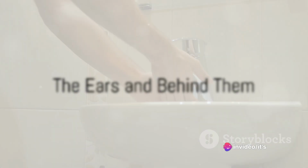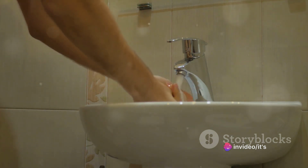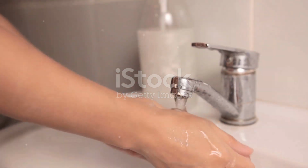Ever ponder on the nitty-gritty of your personal hygiene routine? Today, we're delving deep into the world of cleanliness, highlighting those often neglected areas and providing a step-by-step guide to ensure you're ticking all the right boxes.